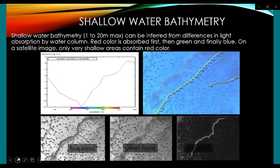Shallow water bathymetry. Shallow water bathymetry from 1 to 20 meter maximum can be inferred from differences in light absorption by water column. Red color is absorbed first, then green, and finally blue. On a satellite image, only very shallow areas contain red color.